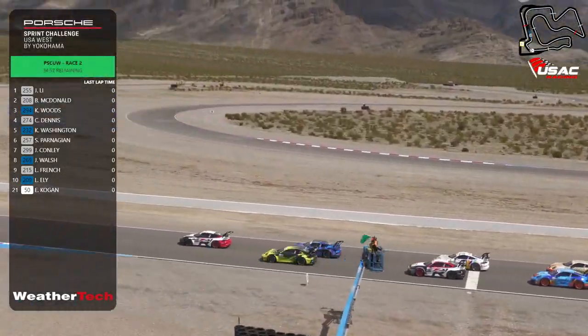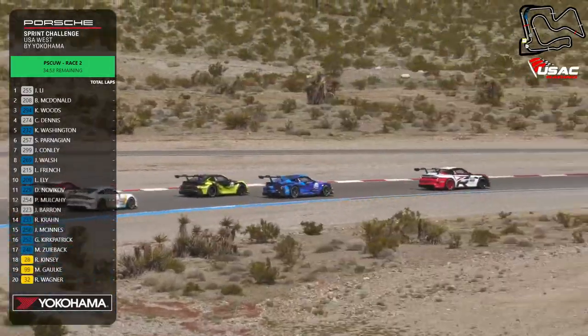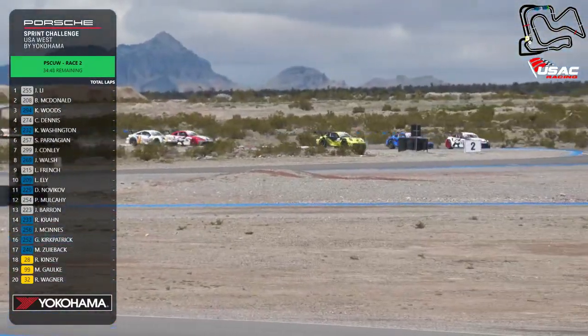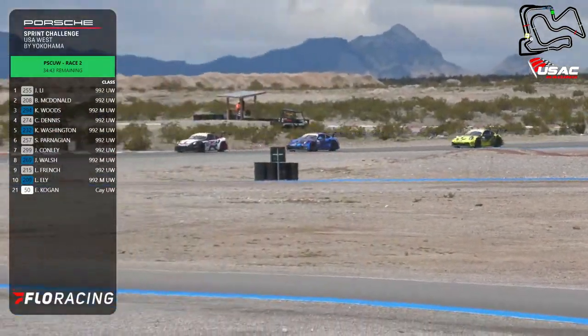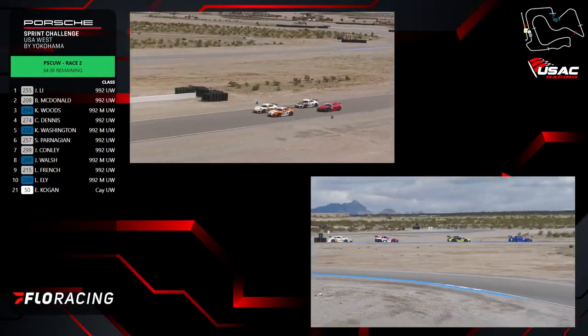And it is green flag out now for the Porsche Sprint Challenge USA West Series, coming down into turn 1. A lot more side by side this time than what we saw in the first race. Looks like Lee is going to be able to carry them down into turn 2, leading McDonald and Woods. Looks like Casey Dennis and Kyle Washington side by side there. We've got the Caymans here about to get that green flag as well.